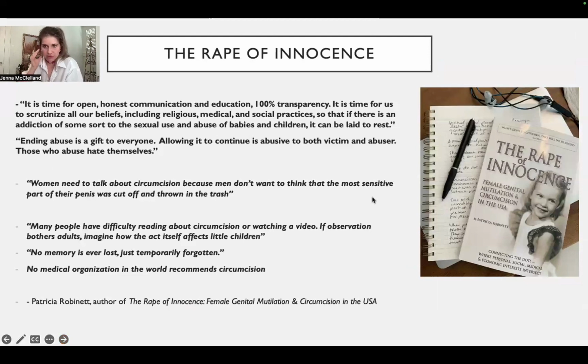So here's her book, The Rape of Innocence: Female Genital Mutilation and Circumcision in the United States. She gives a lot of information other than her story, but there were a couple of things that I wrote down because there were some quotes that really stuck out specifically for me.